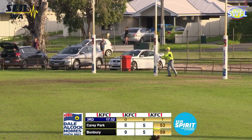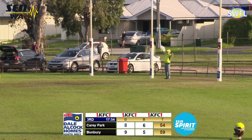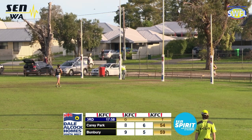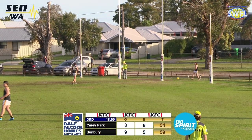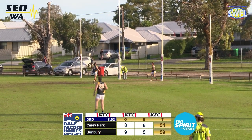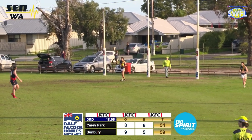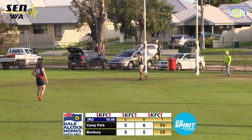Timekeeper just about broke the clock over there, Weaver. Terrific effort by Jones here, right in front of us, Craney, and that was the chance for Carey Park to get an easier shot on goal. Yeah, Payne, look, they did everything right then. It just was the finish. As Kerwin will bring the ball back into play. He's got options short. Fantastic game of football.